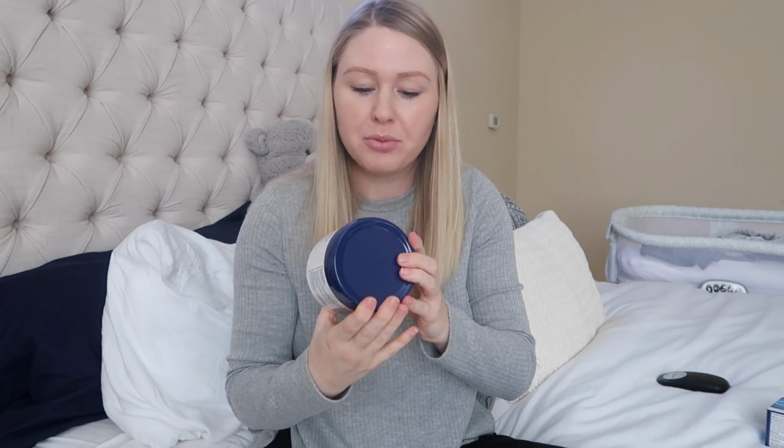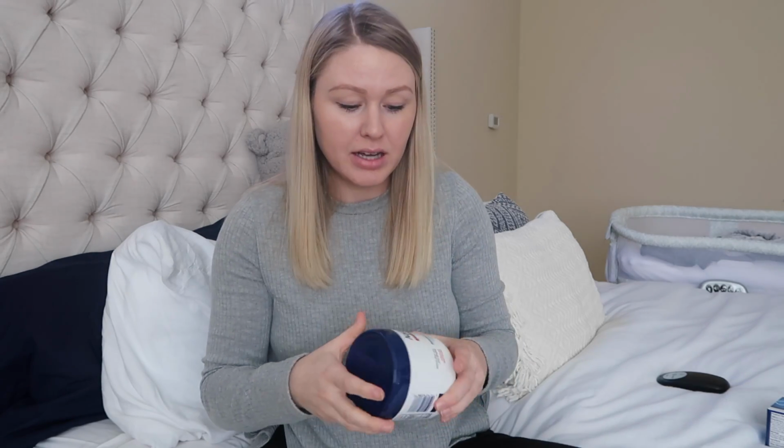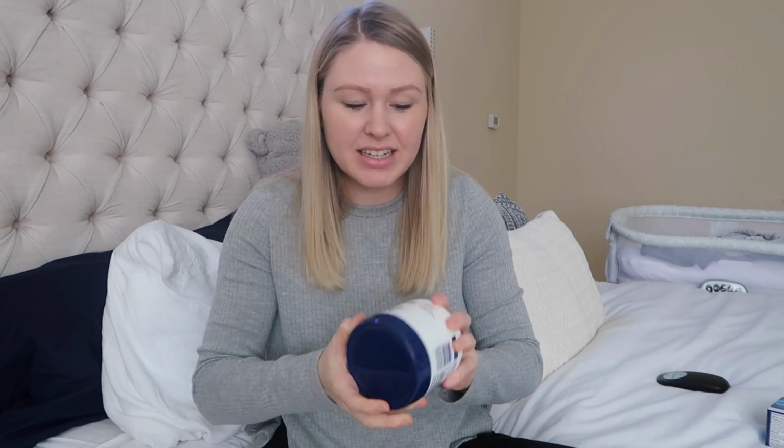Third pharmaceutical type thing is baby butt cream. Basically I use Aquaphor, this brand. I used to use Desitin a lot, but once I found this one, it's clear, whereas Desitin's white. I really liked it a lot better, and it's a lot smoother to go on, and it's not as thick and sticky. I use it every diaper change on his booty.